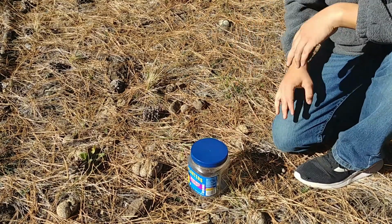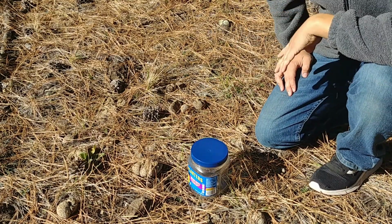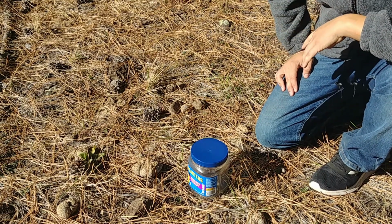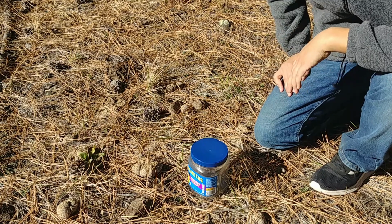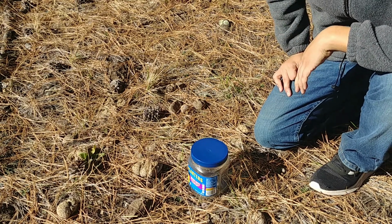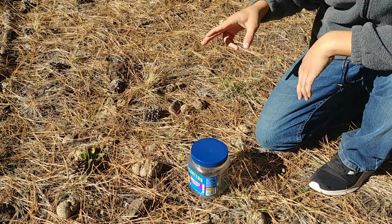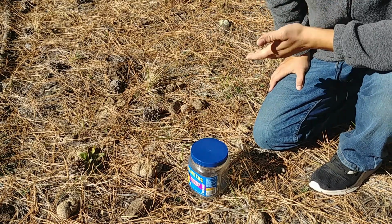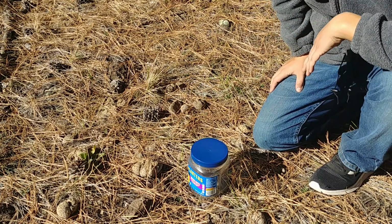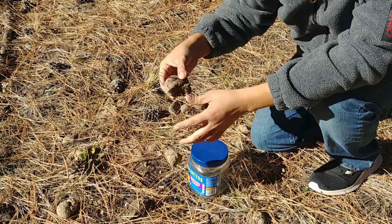So the first thing on this list is animal droppings. You're most likely going to find animal droppings out in the wilderness because there's a ton of animals in the area, as long as it's not really overhunted. One thing with the droppings is to make sure that it is herbivore droppings. So this is some elk or deer, what I think it is, and it's fairly dry.